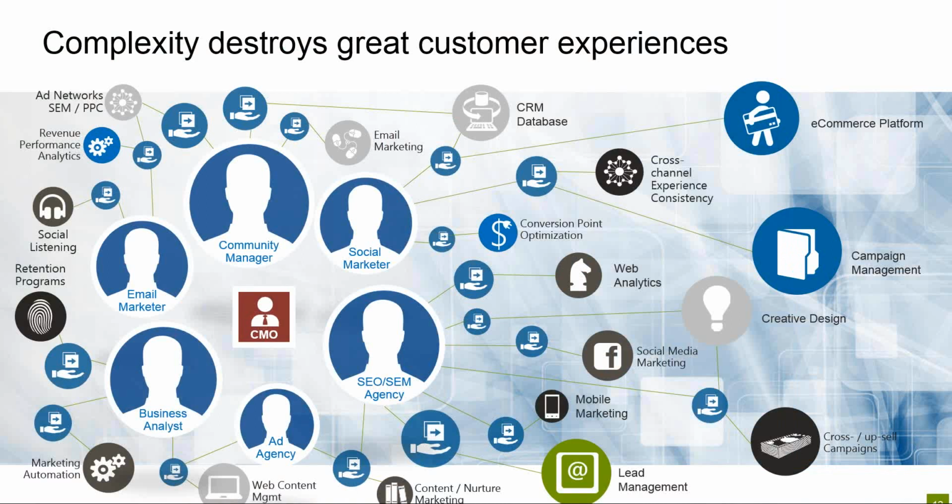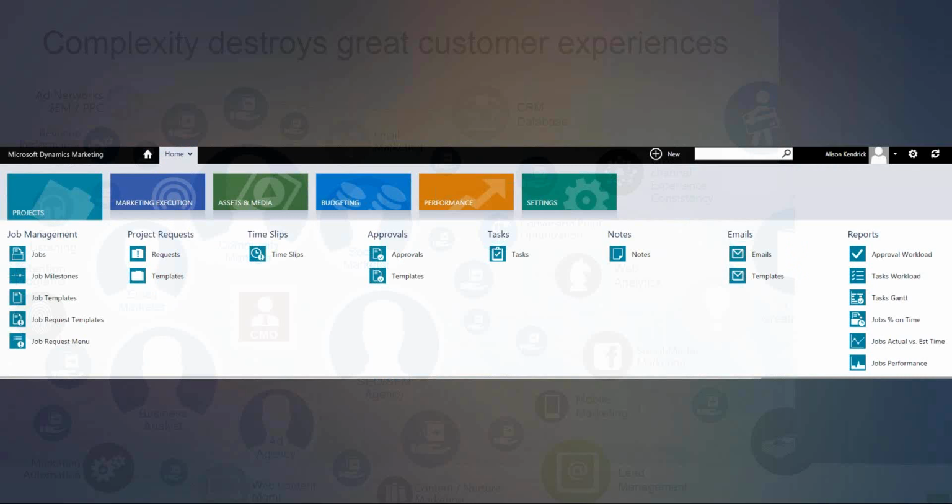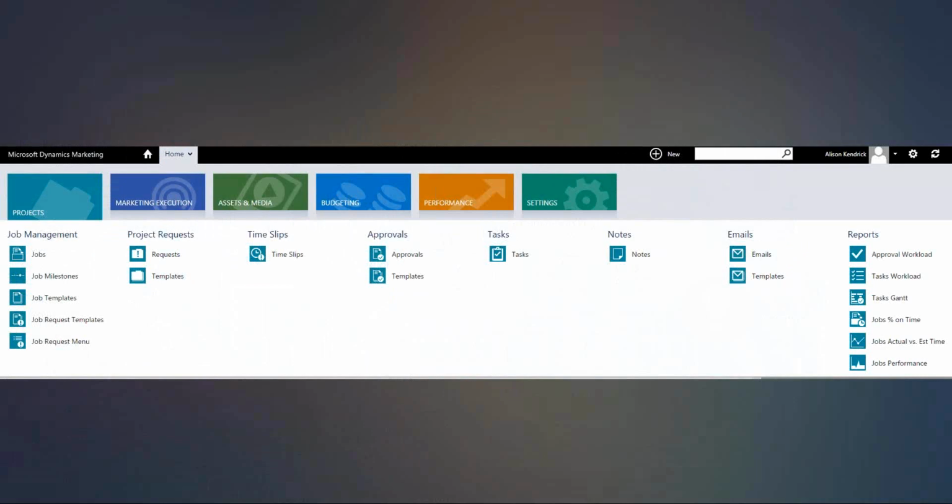There are a lot of moving pieces involved with successful marketing plans. Somewhere along the way, the customer experience got lost. Microsoft developed Microsoft Dynamics Marketing to help teams effectively manage their individual workloads while still seeing the big picture. See the chaos of this illustration? What if it looked like this? Let's take a quick peek under the hood, shall we?